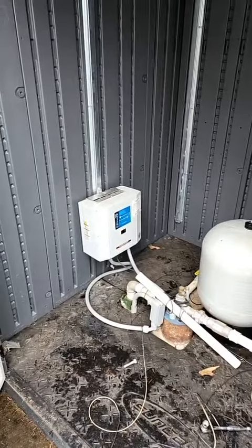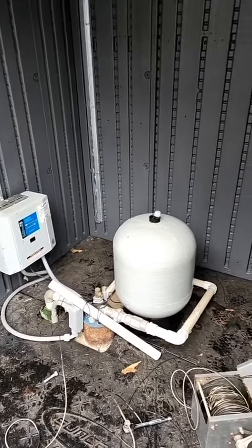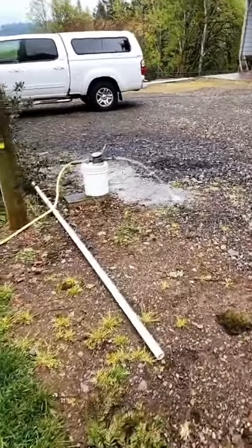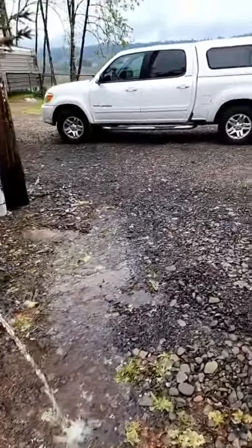And this has a safety mechanism that if the well gets too low, it shuts off the flow of water. And then this here, as you can see, that water is the actual well flow test. So anyways, that's pretty much it.